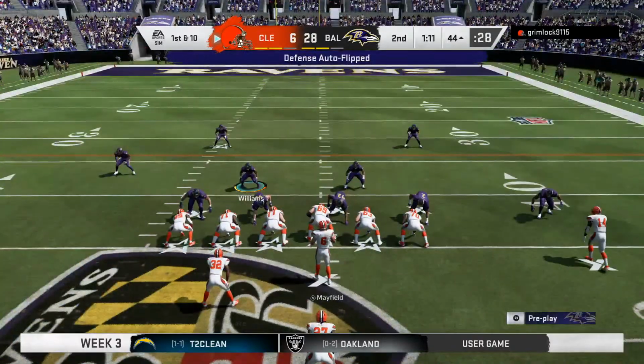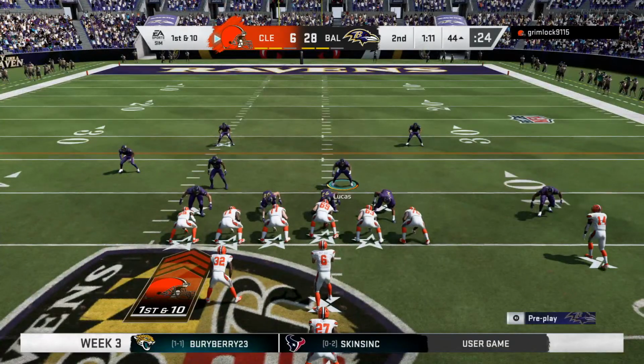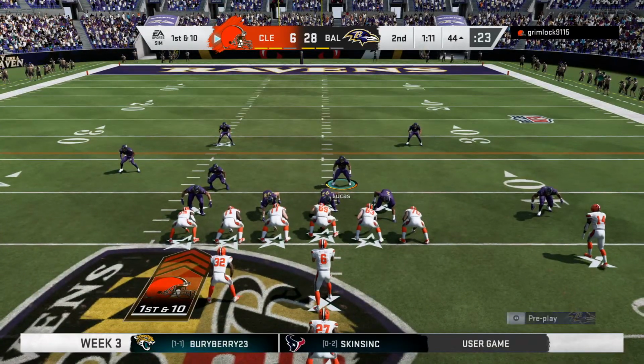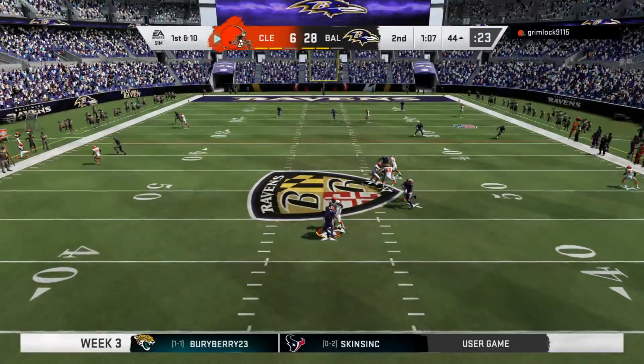Set. 180. 45. Hey. Alert, alert. 45. On 1st and 10, Mayfield.